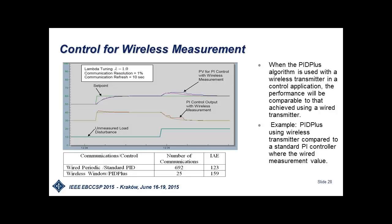Now, you notice the integral of absolute error for the wired versus wireless isn't that much different. But for the number of communications, for the wired we had 692 new measurements. For wireless, we only had 25. So that's a reduction by about a factor of 30 in terms of updates. And what that really translates to is battery life, right? You don't have to be updating every second. Yes, there are some things being published out there that say you have to update every second. Well, your battery is going to last about 3 months at a 1-second update.